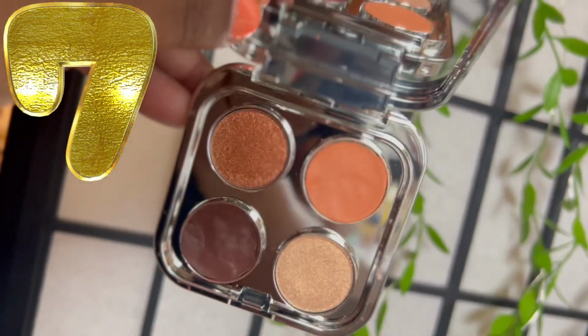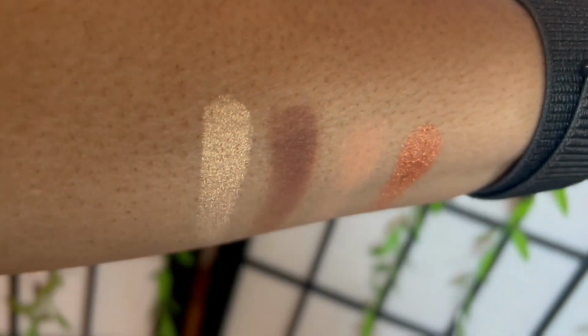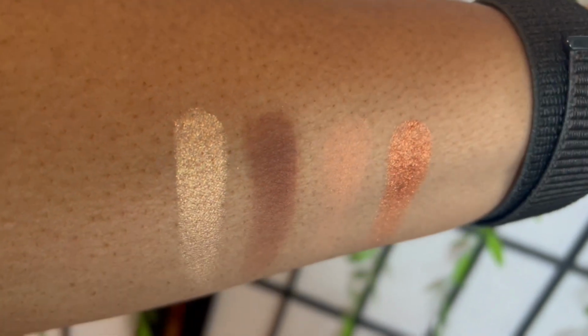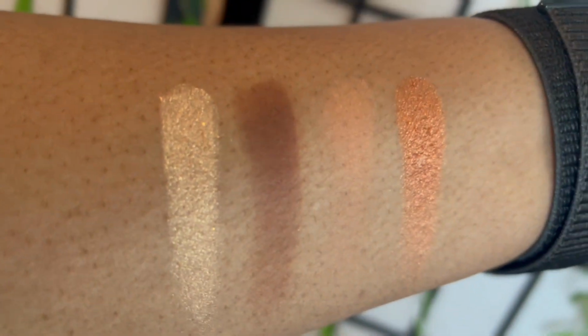The next palette coming in at number 7 is this little baby right here from Reban, I think. It's a new brand or newer brand that's at Ulta. It's just a 4-pan palette. But y'all know how I feel about creamy eyeshadows. Oh my gosh, it's so creamy.